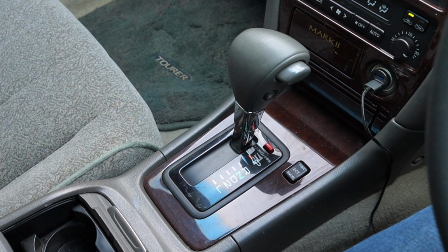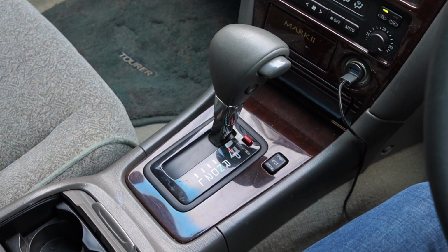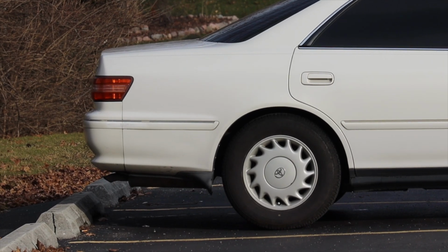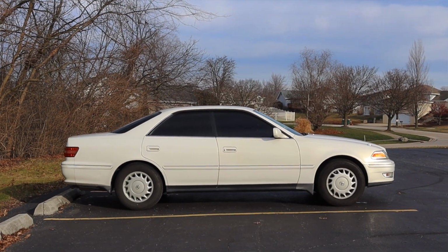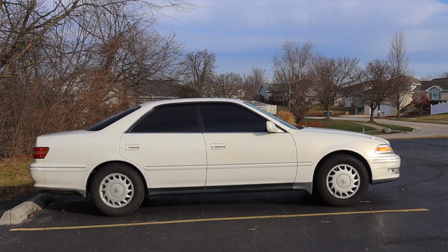Like I said, paired to it is a 4-speed automatic. However, you could also find these in 5-speed manual if that was something that you would want. And this is rear-wheel drive. However, this generation of Mark II actually started offering all-wheel drive at some trim levels. So you could find an all-wheel drive Mark II towards the late 90s.